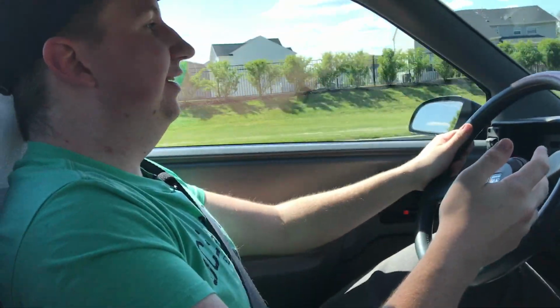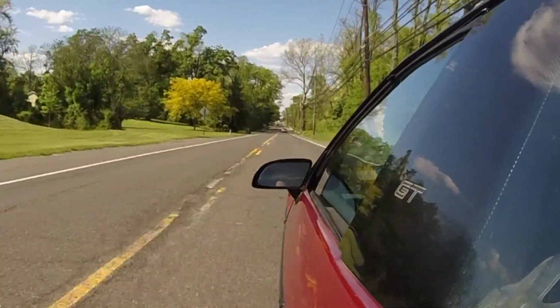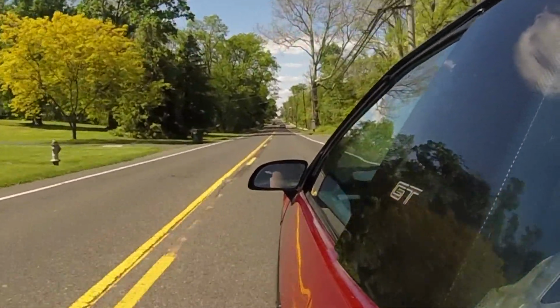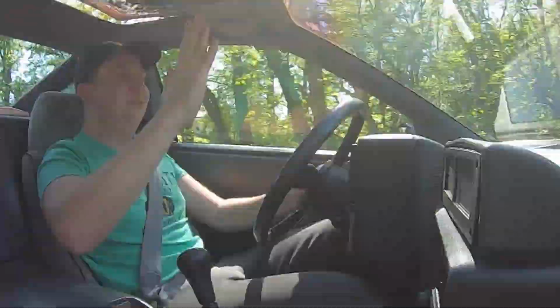Like right now, let me move the steering wheel so I can see. We're at 2,000 RPM, and you get a pretty good push when you give it some gas. It's really cool, and I like it a lot. It's pretty linear as you rev it up.